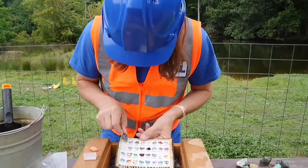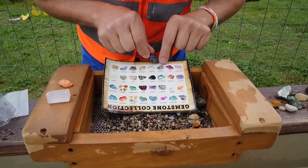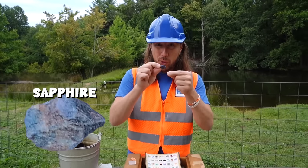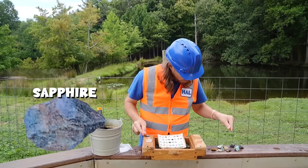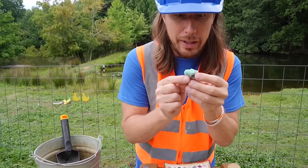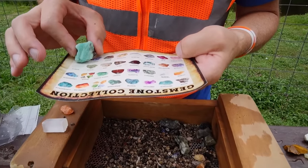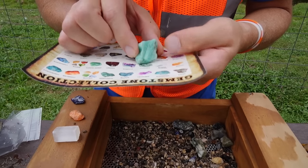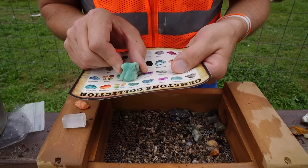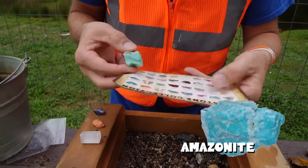All right, let's see. I think that looks like that right there. It's a sapphire. Oh, that's really cool. Ooh, this one's the one that I think is really pretty. If we can find what it looks like on here. Ooh, aventurine? That could be it. Or amazonite? Ooh, that's really cool.